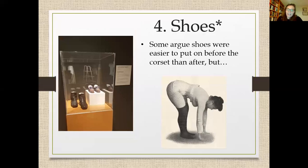Next is shoes. Asterisk, because there are a couple schools of thought out there, and probably you might have heard both. Some people say that shoes went on before the corset because it was easier to put them on than after you got in the corset and your range of motion was restricted a little bit. So I've definitely heard that argued. There's also evidence in the form of this woman from around 1900 wearing a corset and bending down and touching her toes that corsets really aren't all that restricting, and a woman probably would have been able to put her shoes on just fine after the corset, especially if they're slippers or kind of slip-ons.